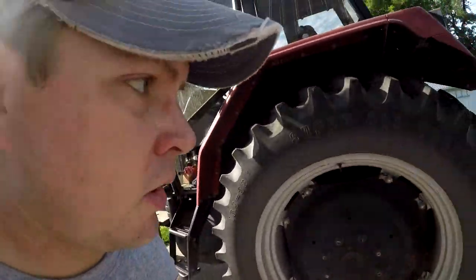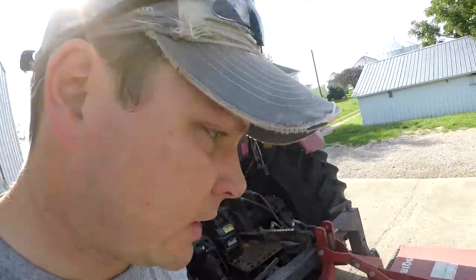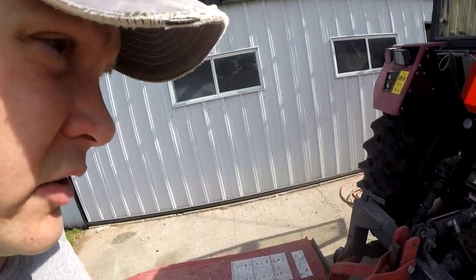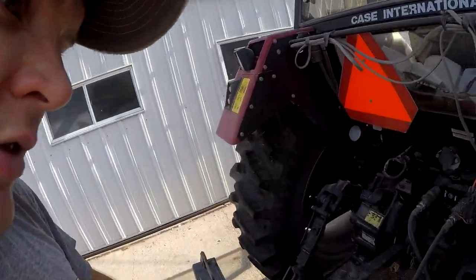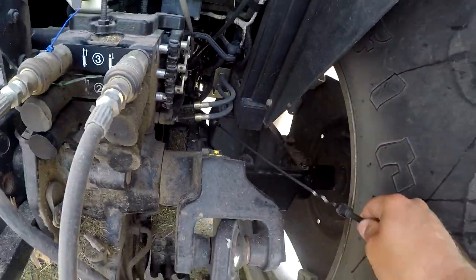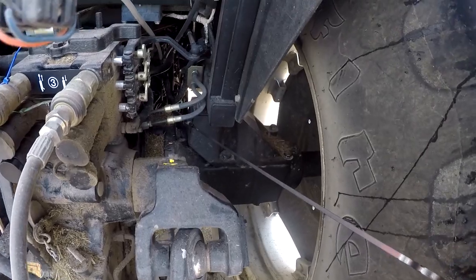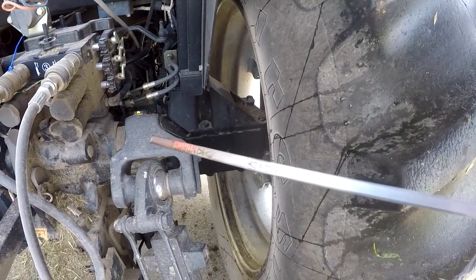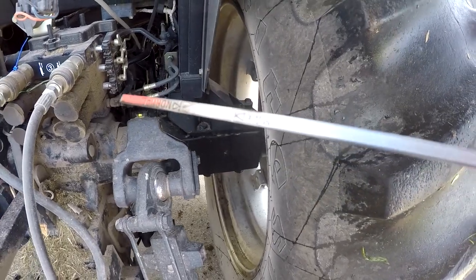And then just was checking fluids. This tractor has a little bit of a leak on the seal on the front end of the transmission. Not enough to really matter, but enough that we need to sort of check the hydraulic level every once in a while. So that's on the dipstick at the back. It is good. I don't know how well it's going to show up on the camera there, but it's between normal and max.